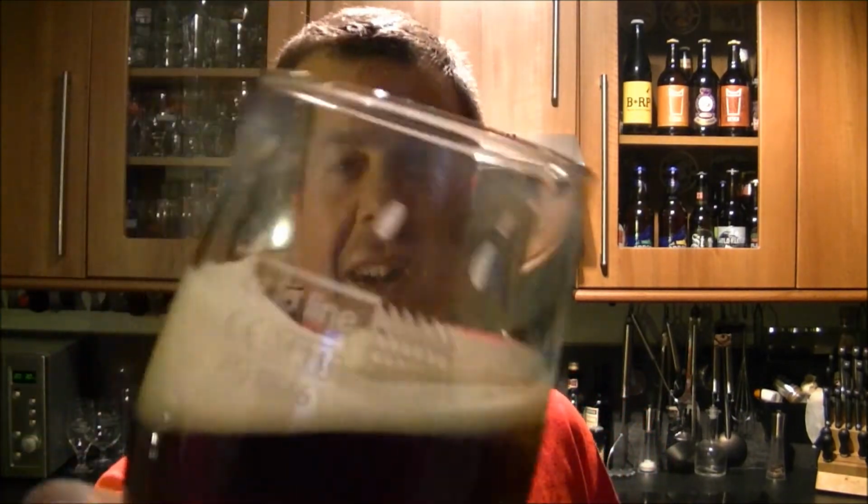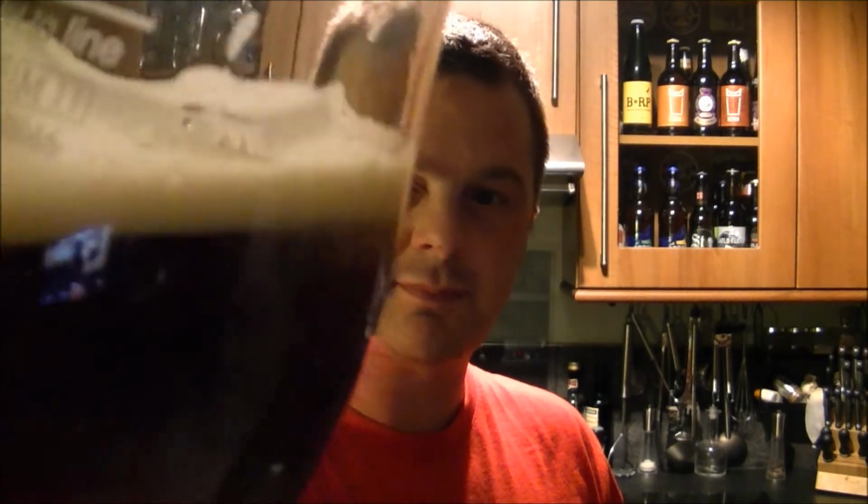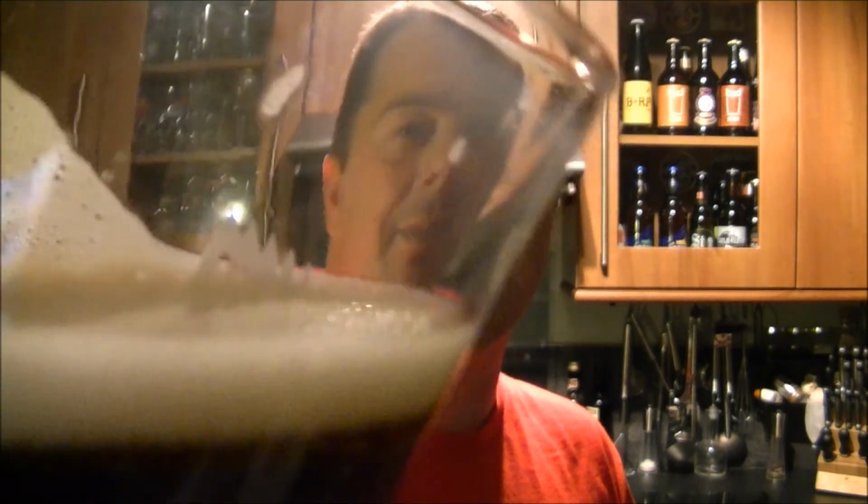What did I mention earlier? Hot cross bun. It's a hot cross bun in a glass. It really is. I like it. It's got a nice head, nice lacing. If I rock the beer back and forth, you can see the carbonation rising up the side of the glass. Always a good sign of a quality beer.